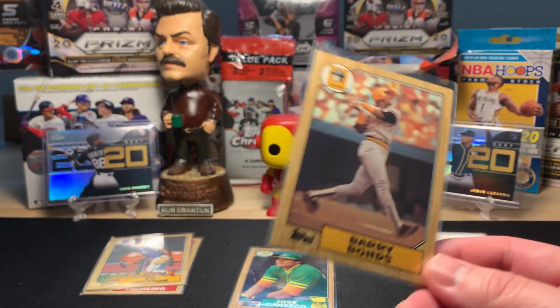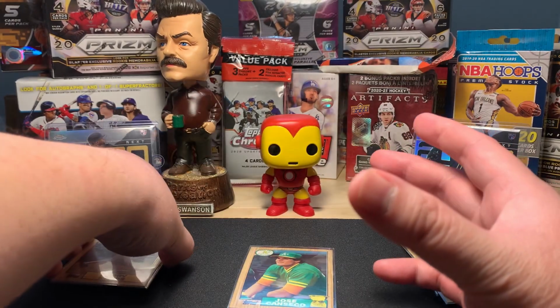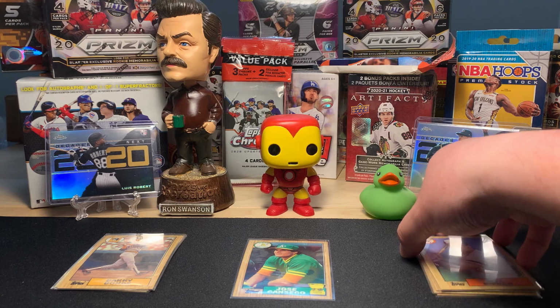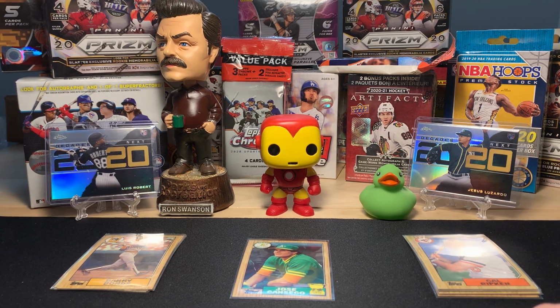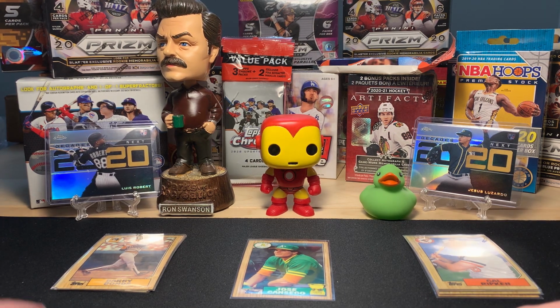So yeah, not the greatest pack of '87 Topps baseball. Again, that whole binder cost me about $40, which is not a lot, but I was just hoping to get lucky and maybe there'd be some Tiffanys in there. Maybe there'd be something in there that'd be worth a lot graded. But I don't know. I guess I'm just looking to see what those Bonds, Palmeiro, and Bo Jackson turn out.